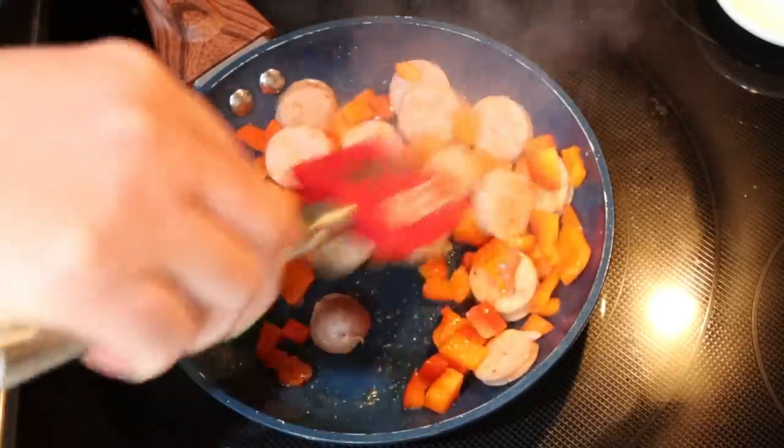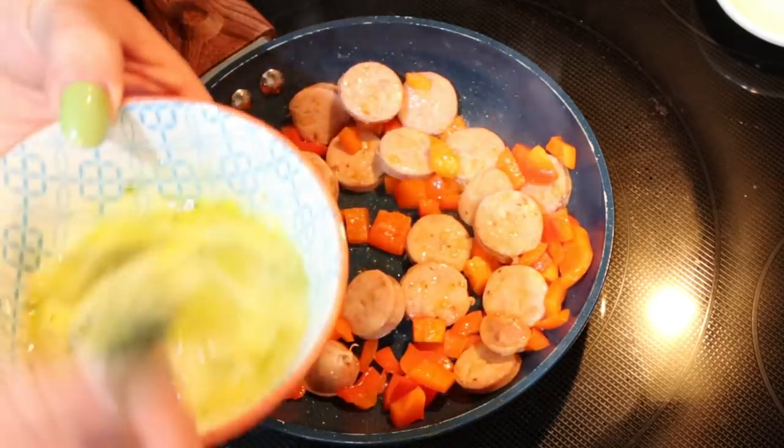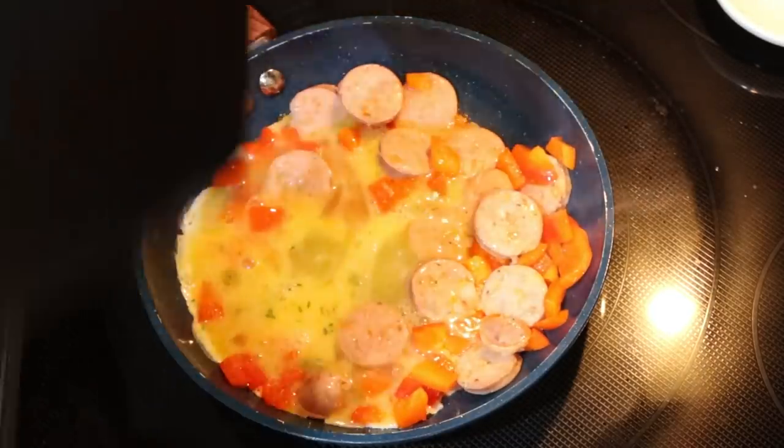Bell peppers are cooked down. I just wanted my bell peppers to be a little bit softened before I add in my one egg and my two egg whites. And then I'm going to tear some spinach and throw that in there.